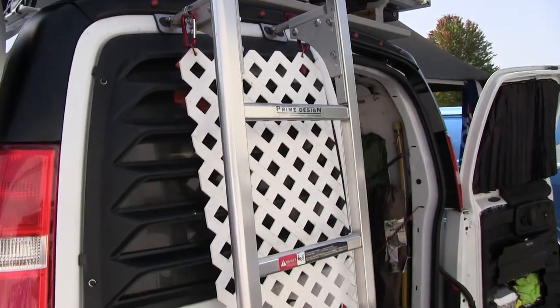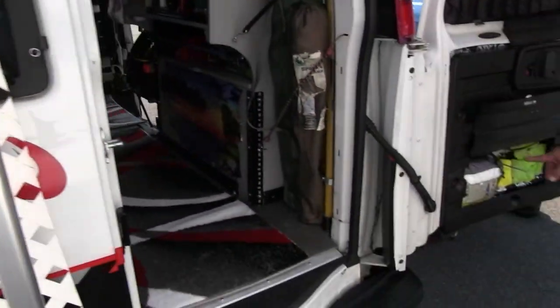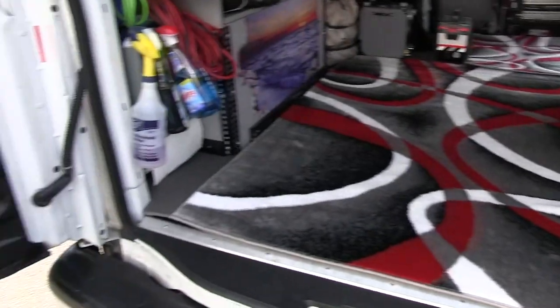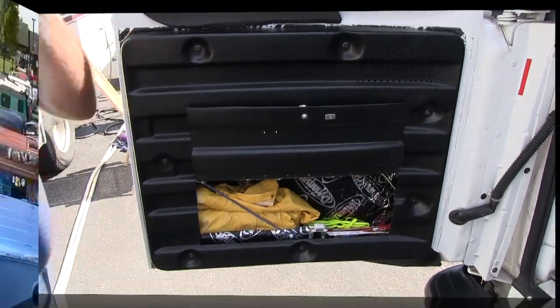So I got that. More lights, storage compartments inside the door here. I got one here. I got one over here. Again, I like utilizing every space that I could find in the van. Yeah, you got to, right?